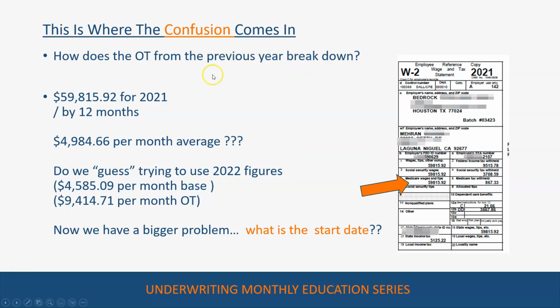Let's start breaking it down. I got 59,815 divided by 12. Whoa, wait a minute. 49.84 per month. That's far less than the 45.85 plus the overtime with 94.14. Way less. Matter of fact, it barely covers the base. So there's a couple big problems here.